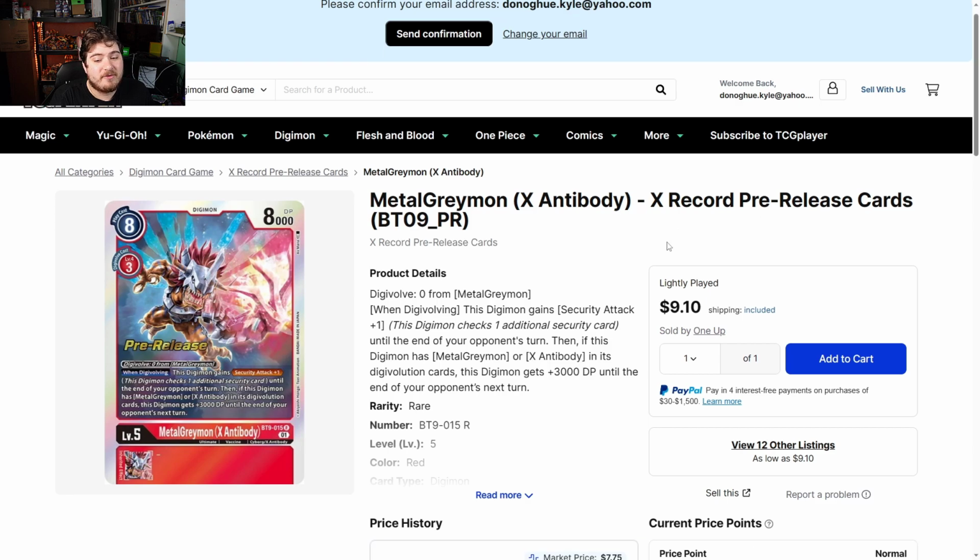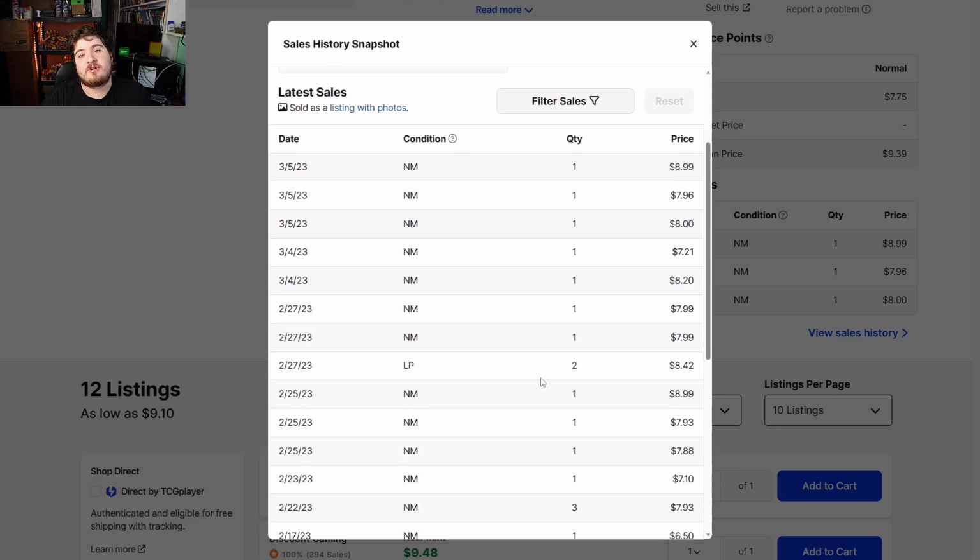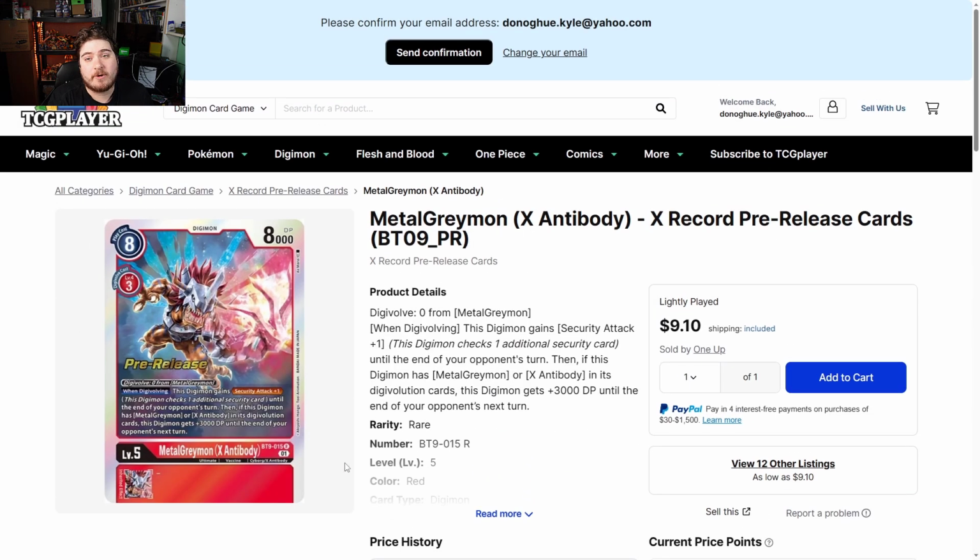Metal Greymon X Antibody from X Record pre-release card is going up, boys and girls. The reason for this is because there is a little bit of competitive viability in the Blue Flare deck using this. You won't be able to use it in Ulti Cup's Blue Flare, but that's fine. But you can definitely use this in your normal one. And then you do have the thing in BT12 where you're going to want to play this as a 3 of to 4 of card, because the new War Greymon deck really can take advantage of this card.